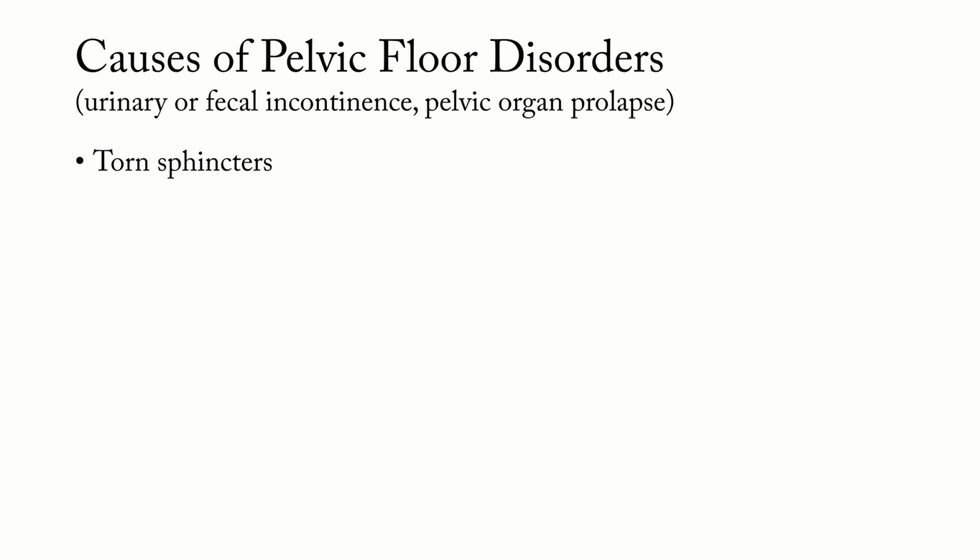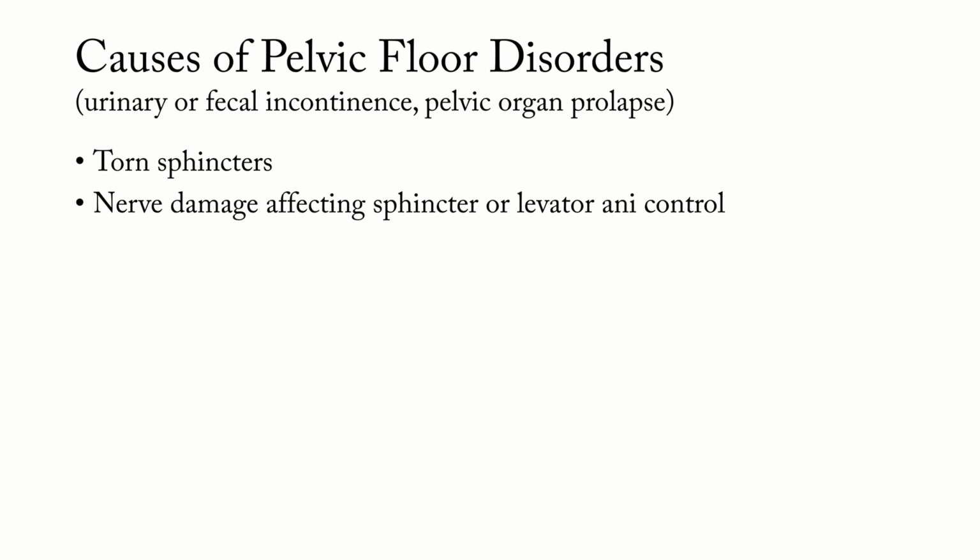Torn sphincters could certainly cause both types of incontinence. Nerve damage that affects the control of your sphincters or the control of your levator ani muscles could also result in incontinence. The pressure of holding a growing baby inside of your body and then delivering it can also cause your urethra to droop down from its normal position and never return to where it was. Now, this is kind of like tipping a tea kettle, such that now urinary incontinence is more likely if the output from your bladder is pointing downwards.